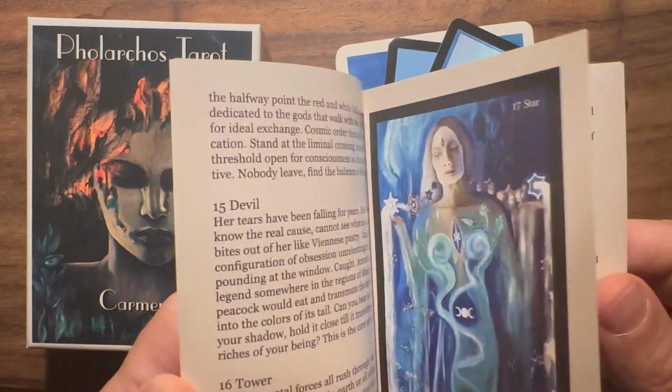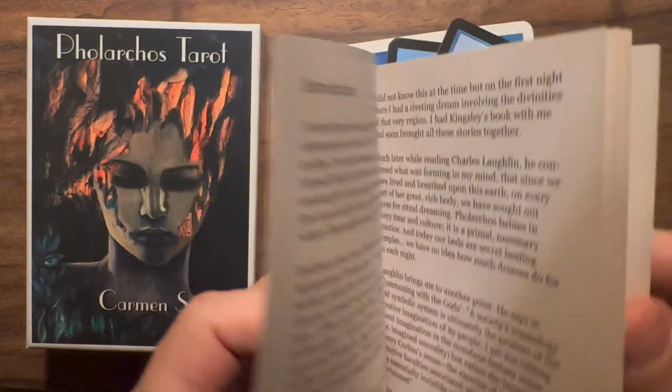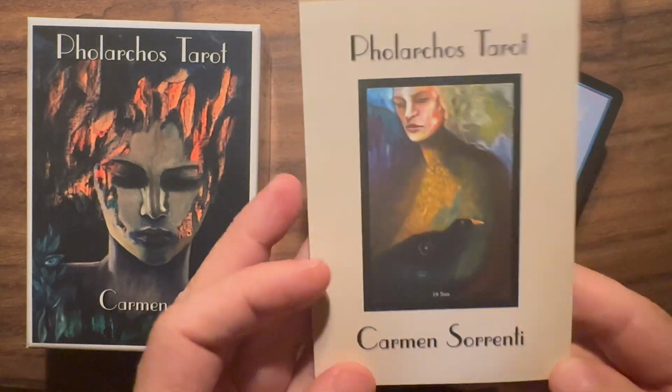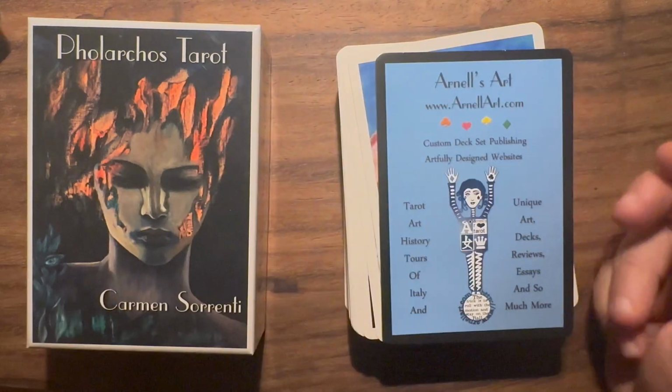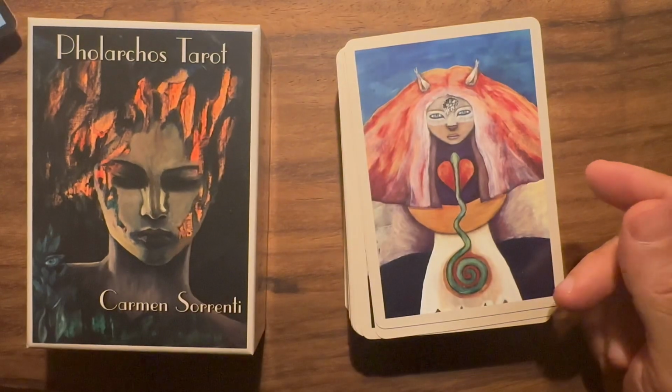This is the book that comes with it, and it is a sort of small book. It just gives you the meaning of the cards. It gives you a picture of the card, not on all of them, but some of them have pictures. And that's pretty much it for this little book. It gives you an introduction card. It gives you, this is the shop that I bought it from.